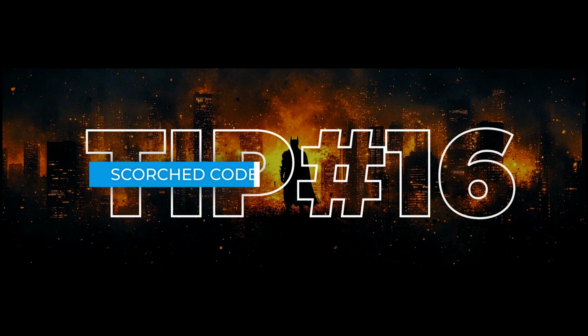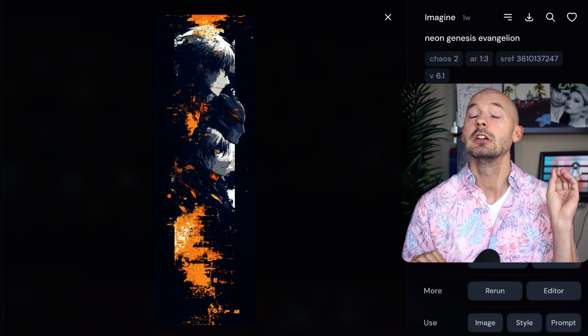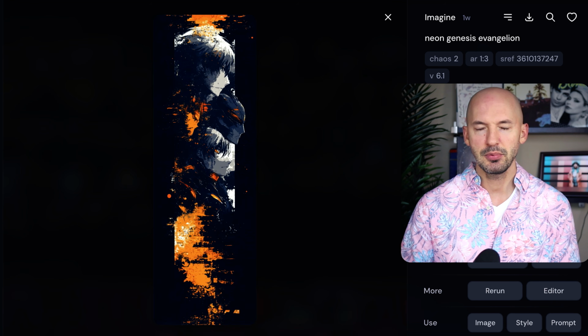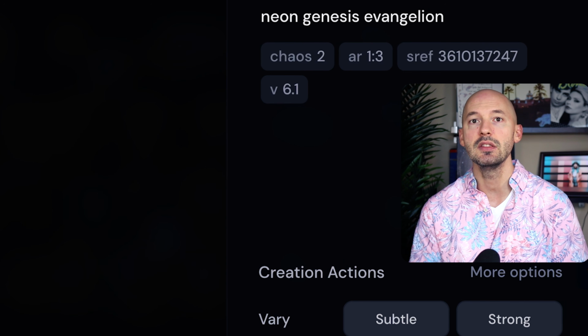Tip number 16, Scorched Code. You gotta try this style reference code. From a distance, it doesn't look very special, but the closer you look, the more amazing it is. And you may have seen this in one of my previous examples, I don't know if I showed it. It is code 3610137247. Trust me, write that down.